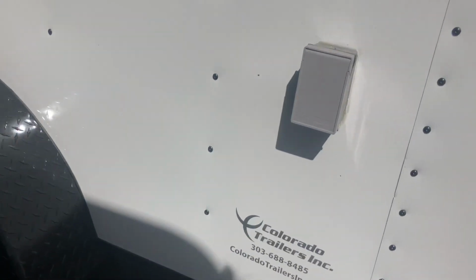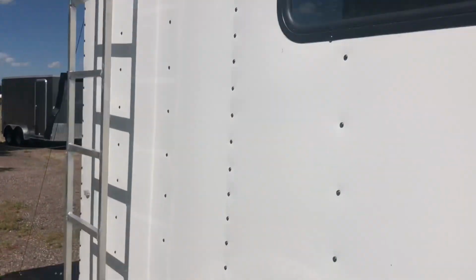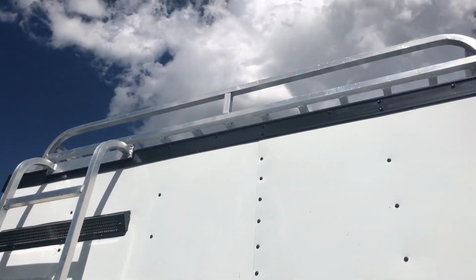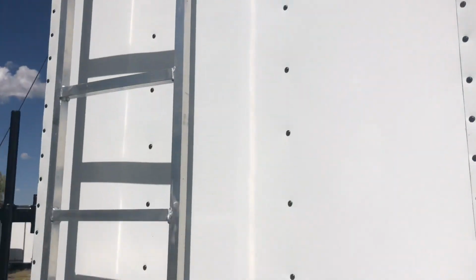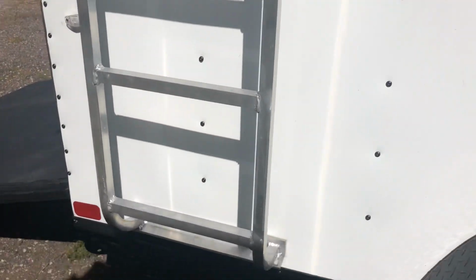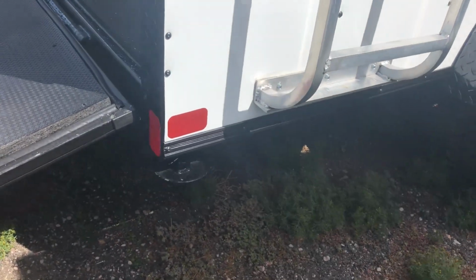Now again, this one's equipped with a power package. You've got an exterior GFI outlet right there. This does have side windows in it. We'll look at that more in a second. Aluminum ladder rack with a roof rack, so you guys have some exterior storage up there. This is a 7x7 rack on top, so great for kayaks or anything that's lighter weight that takes up a lot of space. Drop down stabilizer jacks underneath this trailer as well.